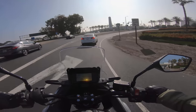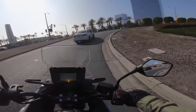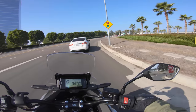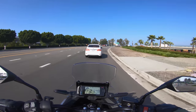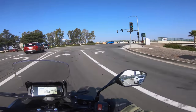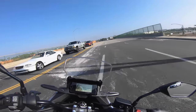Jeez Louise, this little poke in this Nissan Sentra is ruining our last little turnaround to test the chassis of this motorcycle. I can see him up there all over his phone driving down the road. MC Commute viewers, we ask you to look out for fellow motorcyclists out on the road.